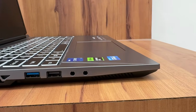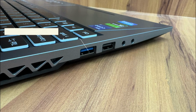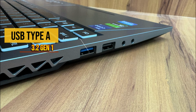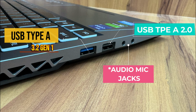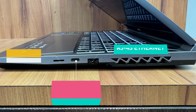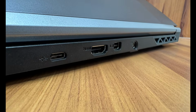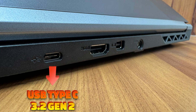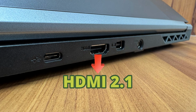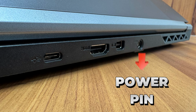Talking about the ports, it has two USB Type-A ports and two USB Type-C ports. On the left side, it has one USB Type-A 3.2 Gen 1 port, one USB Type-A 2.0 port, and one audio mic combo jack. On the right side, it has one microSD card reader, one USB Type-C 3.2 Gen 2 port, and one RJ45 Ethernet port. The rest of the ports lie on the back side with another USB Type-C 3.2 Gen 2 port, one HDMI 2.1 port, one mini display port 1.2, and one power pin.